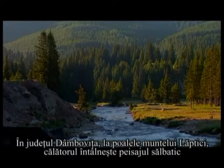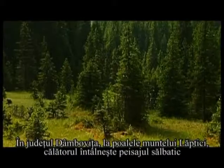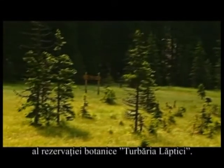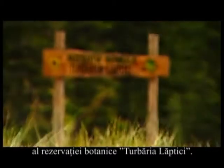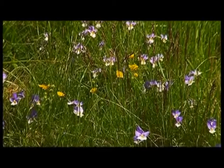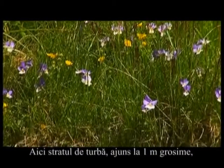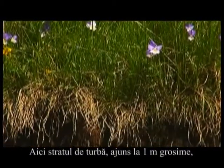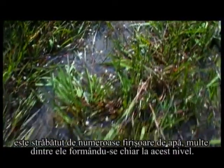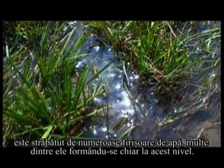In the Dâmbovița county, at the foot of the Lăptici mountain, travelers feast their eyes on the wild landscape of the botanical reserve Lăptici peat bog. Here, the 1 meter thick peat layer is crossed by several tricklings of water, many of them being formed at this level.